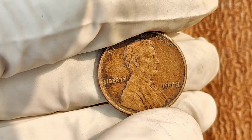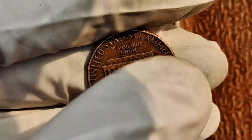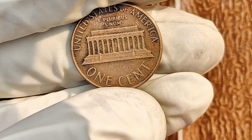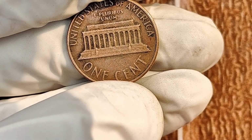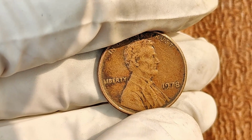Take your potential treasure to a coin expert for authentication. You want to ensure it's genuine and get it graded. This step is crucial because it determines the coin's market value. The higher the grade, the more money you could pocket. Finally, when it's time to sell, explore auction houses or reputable coin dealers. Don't settle for less than the coin's worth.